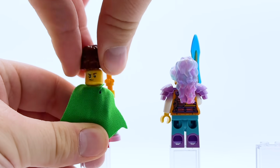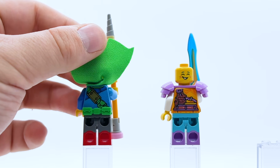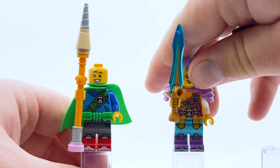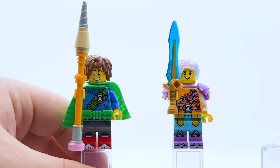And both of them have really great facial expressions too, very expressive. I especially love that happy smiling face on Izzie. There's a look at the back torso prints too. Yeah, if you want to see my more in-depth thoughts, go check out my Dreamzzz reviews from earlier this year. But in short, these 2 are both great. 2 main characters of the show, so it's good to get them here. But I don't have a ton to say because, yeah, they haven't changed.